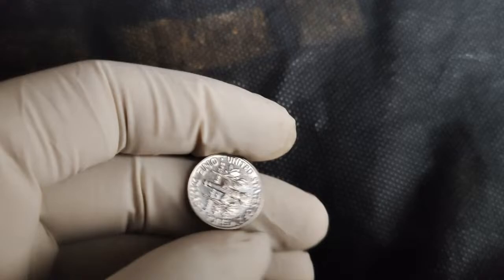What made this 2010 Roosevelt dime so valuable wasn't just its rarity. It was the shocking combination of minting errors, unintentional materials, and the unknown story of how it came to exist. Let's look at what made this dime extraordinary. Firstly, collectors and experts noticed that the metal composition of this one coin didn't align with the standard.